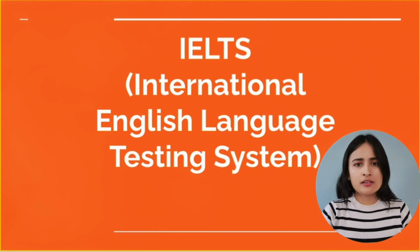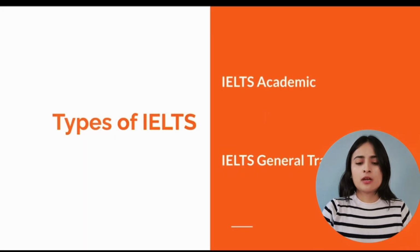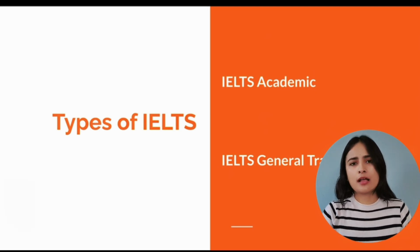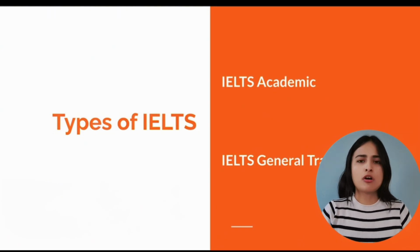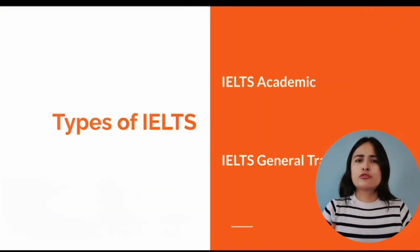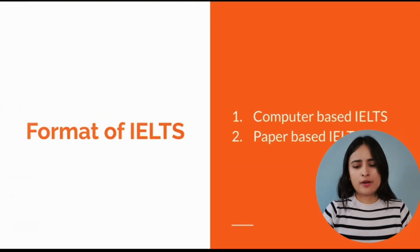IELTS stands for International English Language Testing System. There are two types of IELTS: IELTS Academic, IELTS General Training. When are you taking IELTS Academic? If you have to go abroad for higher education or in professional institute. When you are taking IELTS General Training, if you are going to English speaking countries for training, work or immigration, you are taking General Training.